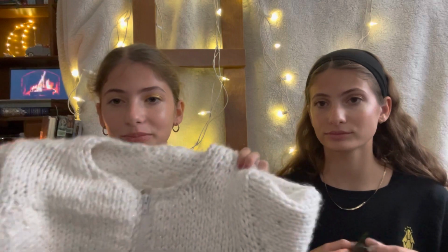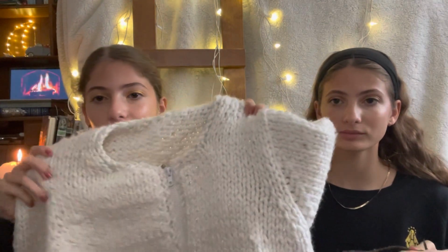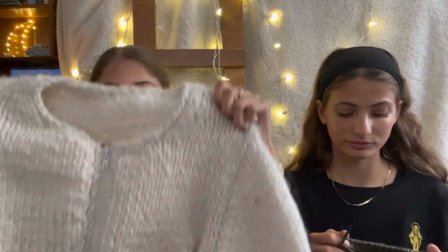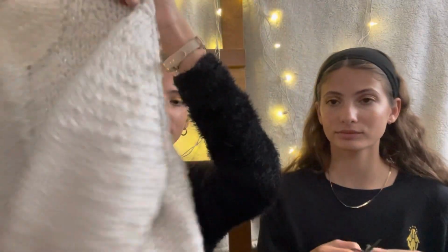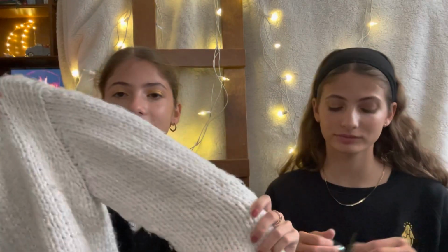And I made it with size US 15 needles, and Pearl Soho is a genius because she made it where I made everything, the whole body, without doing any seaming, back and front, all one piece. And then you just picked up stitches and made the sleeves. So there was absolutely no seaming in this. And if you know me, you know that's a dream come true.